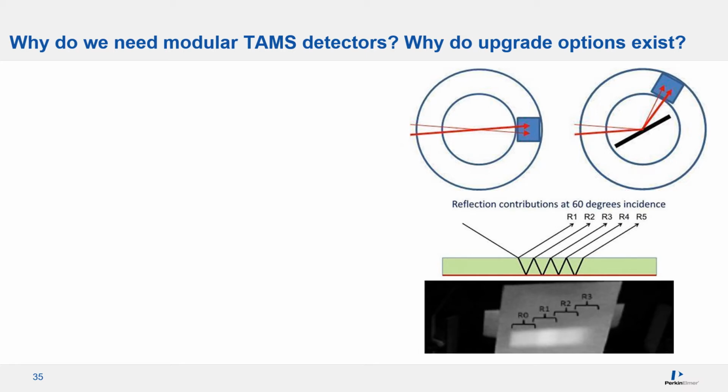In the image shown here, there are 4 sets of reflections that could contribute to the final observed reflectance spectra. Without a sphere-based detector, these photons would be missed and the data would be compromised. So this observation then leads to a design of multiple detector sets. Any or all of these detector sets can be used with the TAMS, and they can be switched out in a few minutes.